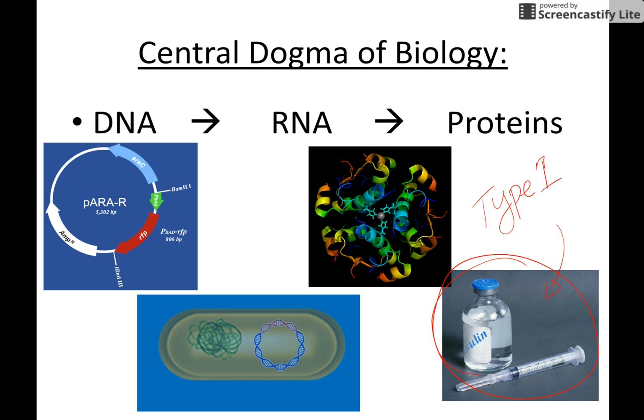For some reason, maybe it's like an autoimmune situation where their immune system has killed the beta cells of their pancreas, which are supposed to make insulin, so they're not making a sufficient amount to survive. They're going to need to take supplemental insulin. That's a protein that they're not making, that they need to make in order to live a healthy, normal life.